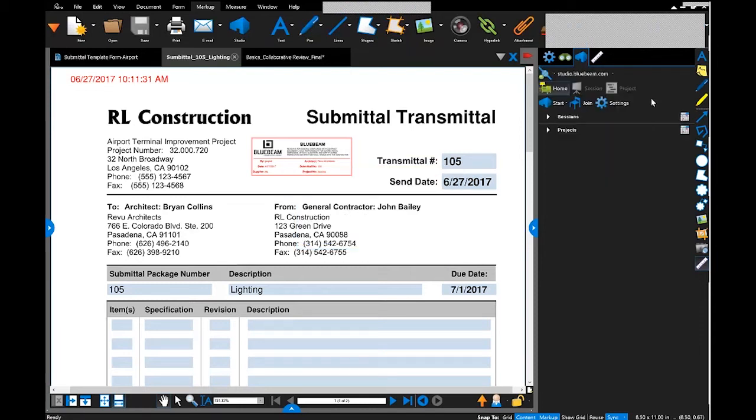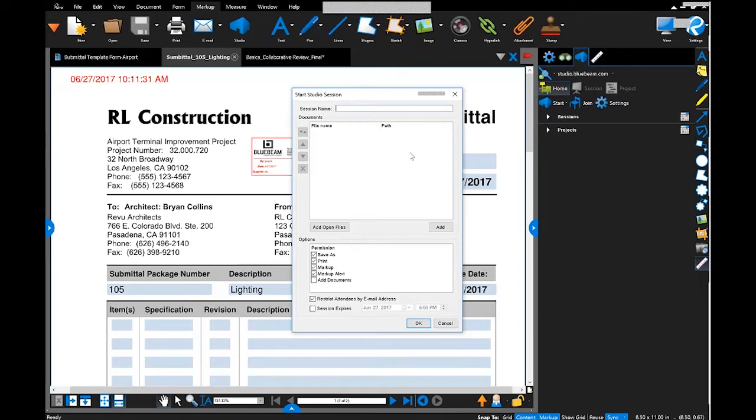Now that I've logged into Studio, what I want to do is get this session started. So I want to Start New Session. When I click on New Session, it's going to ask me for the name. For my personal preference as a best practice, I always like to make the session name as descriptive as possible because if you're like me and you have multiple sessions going on at any given time, it's really helpful to be descriptive in that session name.